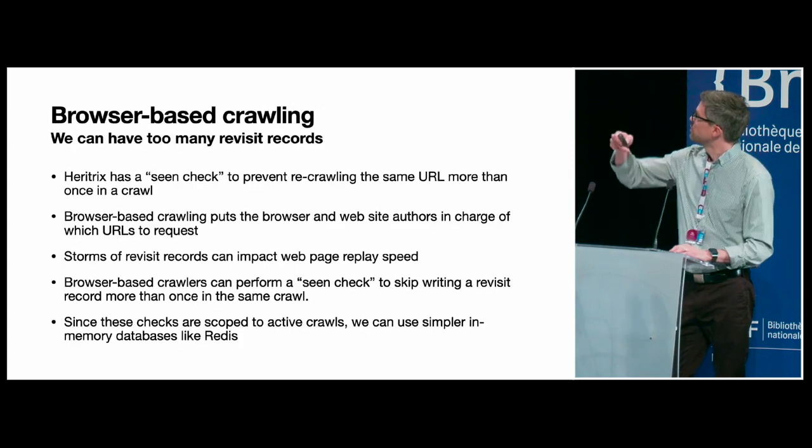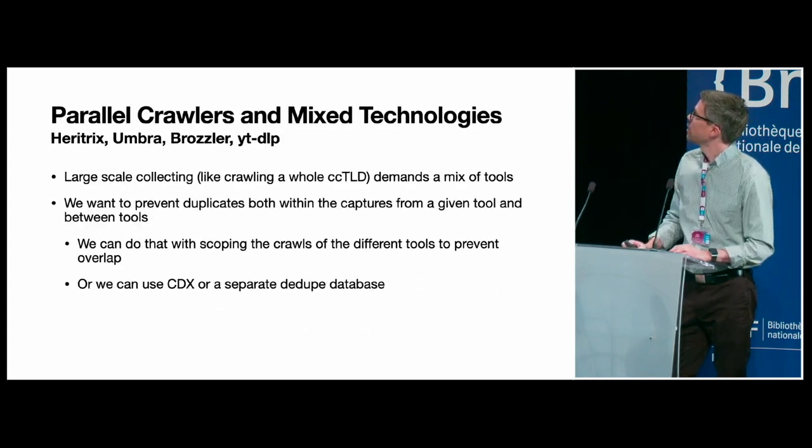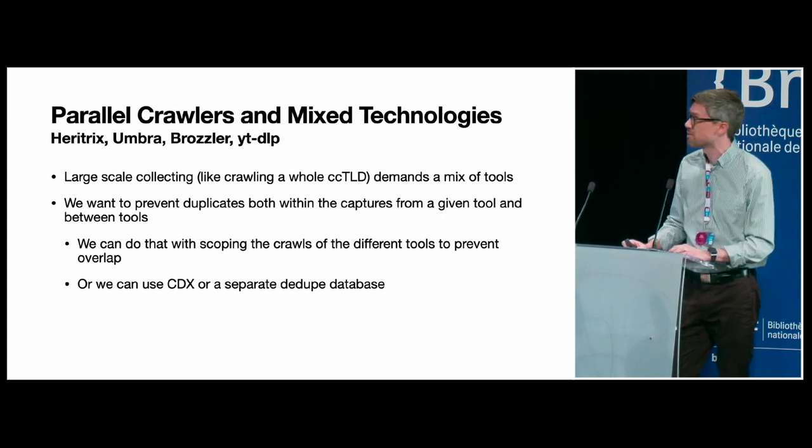Another reason why you might not have an external database for dedupe is if you're using parallel crawlers or mixed technologies. We're using Heritrix, Umbra, Browsertrix, yt-dlp for video capture, and I'm sure we'll have more soon.